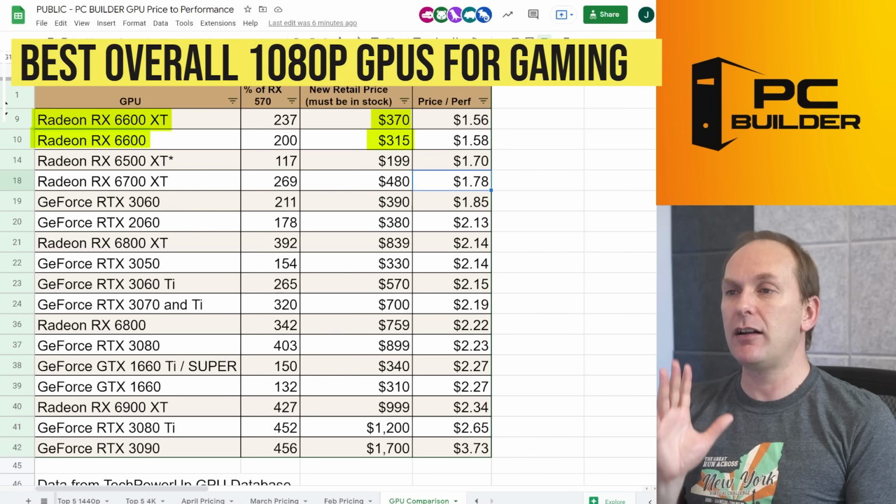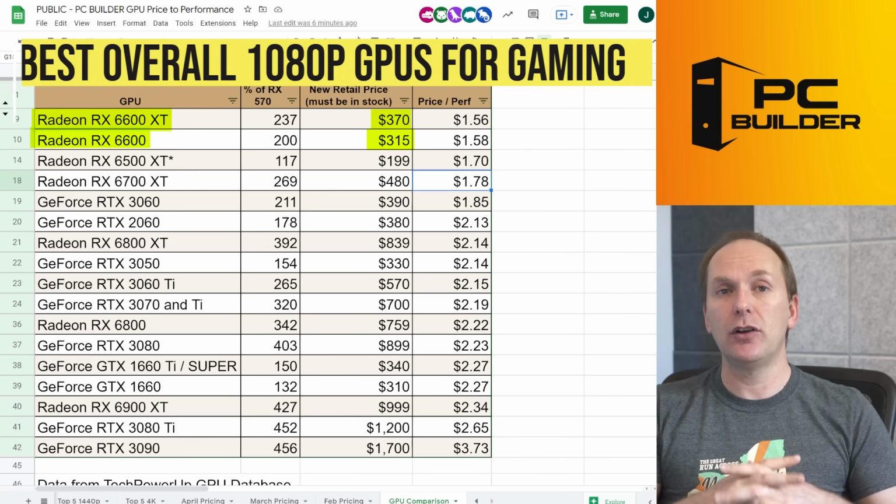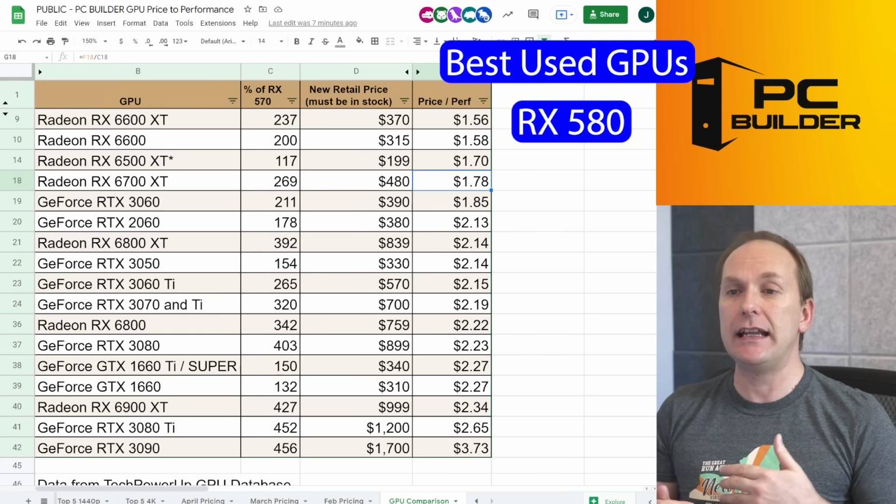If you absolutely can't afford that for some reason, then I would definitely look at a used option, RX 580, RX 570.